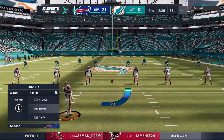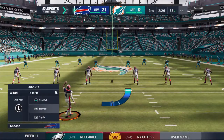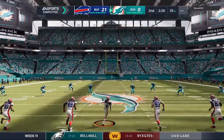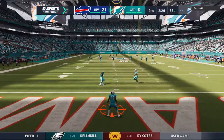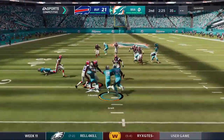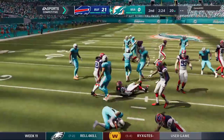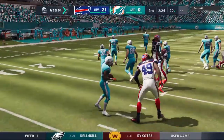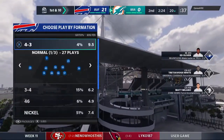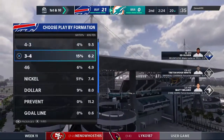Tyler Bass to kick off for Buffalo. After the touchdown, Bass to kick it away. And this carries into the end zone. And that decision to bring it out ends up not being a good one. Costs him about 5 yards as he's tackled at the 20. First and 10 at their own 20-yard line.